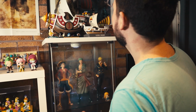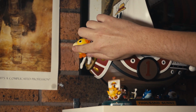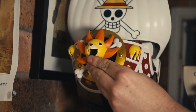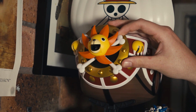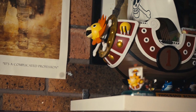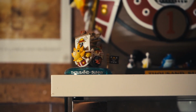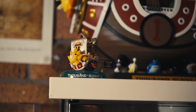And just a little bonus, because I didn't realize it when I was filming the unboxing of the Sunny, but if you see here, I thought that you had to open the mouth like this to get the cannon out. But what you really do is twist these bones here and the cannon flicks out. Yeah, didn't realize that when I was showcasing it in my unboxing, but yeah. And also I've got a little mini Sunny that I had, which I thought was pretty cool. It was a blind box, and I could have got any number of ships from the series, but I got the main one, so that was pretty cool.